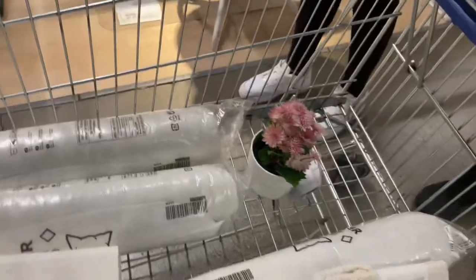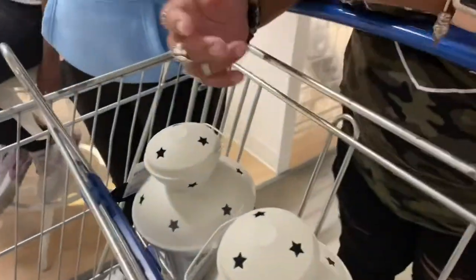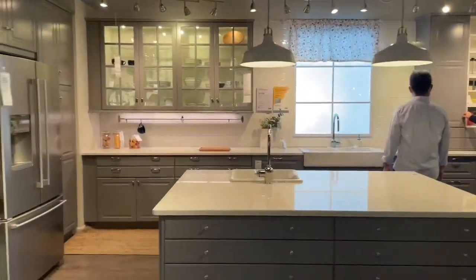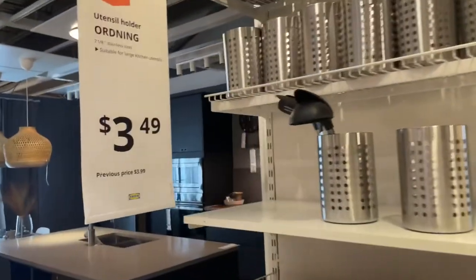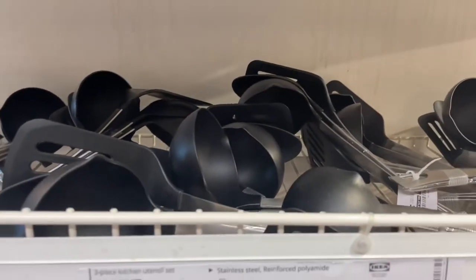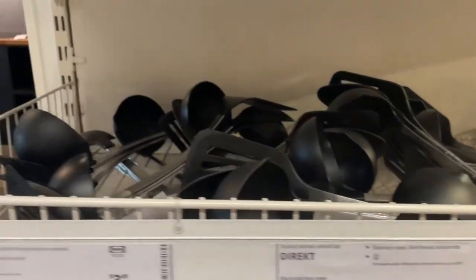Look at mama's damage already. I'm blaming her. Yes, that kitchen is cute. We got the utensil holder for $3.49. Got something like this at home. Yeah. You got your utensils, your different spoons for $4.99. Oh, mommy, I knew you work in the kitchen.